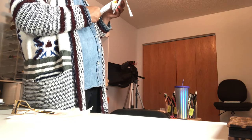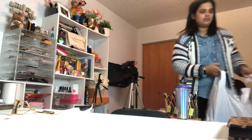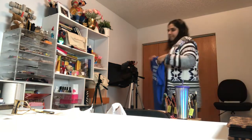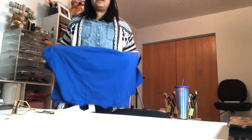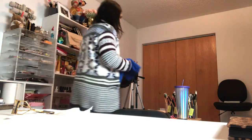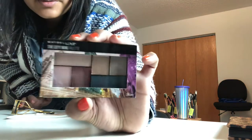Groceries and a dog chew. Get this at Target. How cute is that? I want to do a t-shirt video like Kathleen Lights did. I think you guys would really get a kick out of my t-shirt collection. Also got this in the mail because I thought the color story was super cute from Maybelline. I haven't really tried one of these before. Q-tip, always on hand.